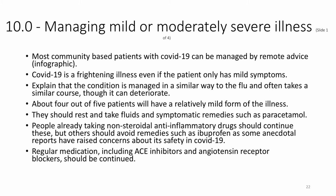Explain that the condition is managed in a similar way to the flu and often takes a similar course, though it can deteriorate. About 4 out of 5 patients will have a relatively mild form of the illness. They should rest and take fluids and symptomatic remedies such as paracetamol.